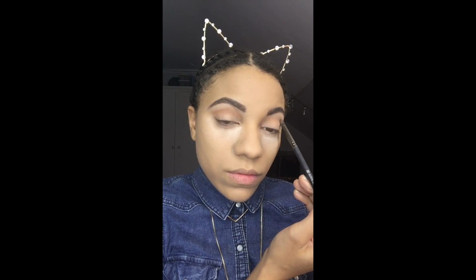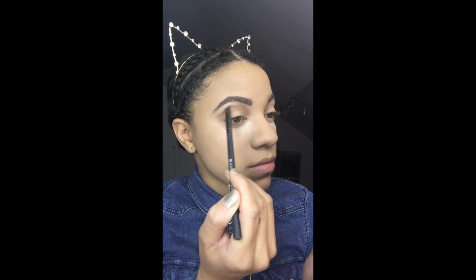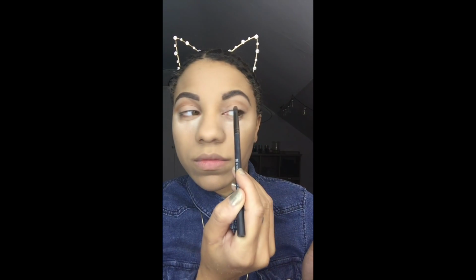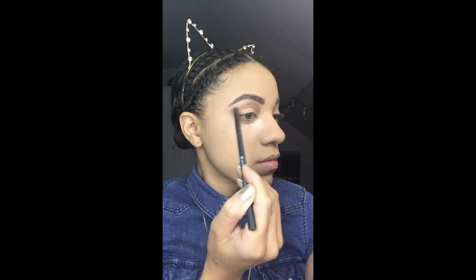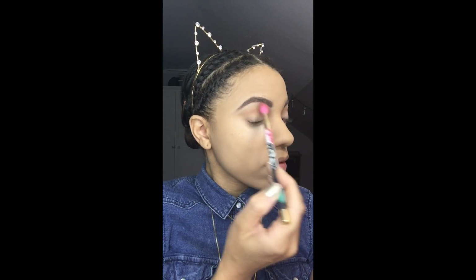I am going in with this warm taupe color into my crease, just defining it a little bit, pulling it out to the outer V, as you can see. Doing my things there, placing. And I place that with my smaller tapered Royal & Langnickel brush. My other one is out of commission.